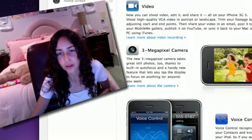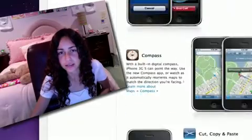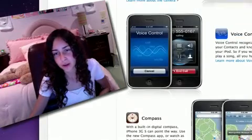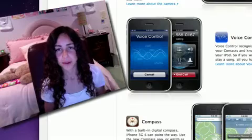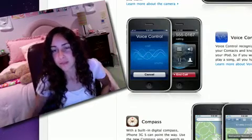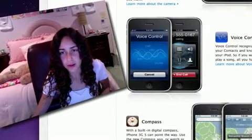I feel like a lot of the features in this 3GS phone, all these ads, a lot of these seem like they could be software upgrades. I personally, I'm not an expert. I don't know. Maybe they had to do something to the camera to make it record video. I don't know. But if our phone can do it, if it's jailbroken, why can't it do it now?